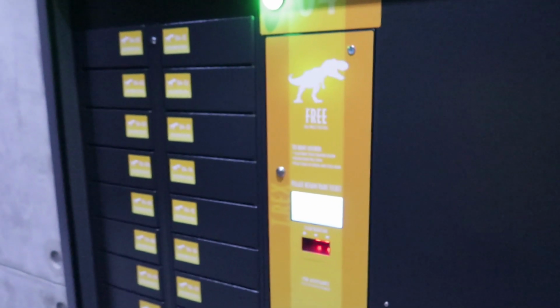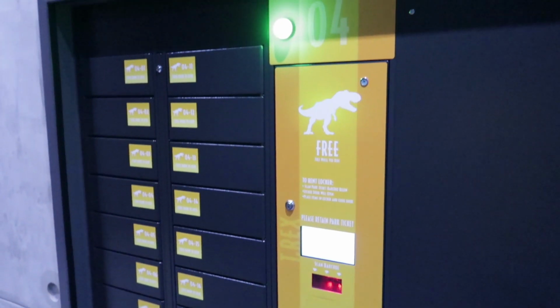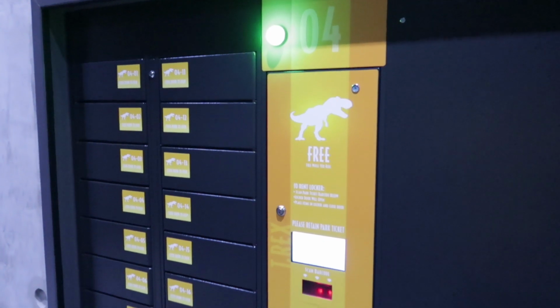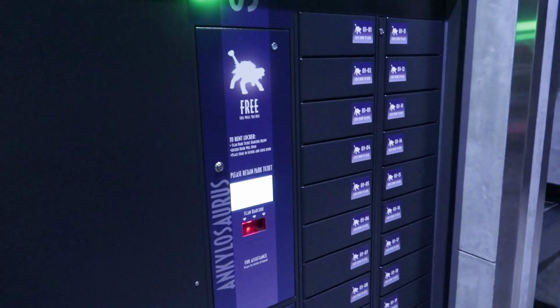So really what you all have to do is you can either remember the number of your locker bank or the color. For example, here, locker bank 4 is yellow. On the other side, we've got 3, which is color coded to purple.